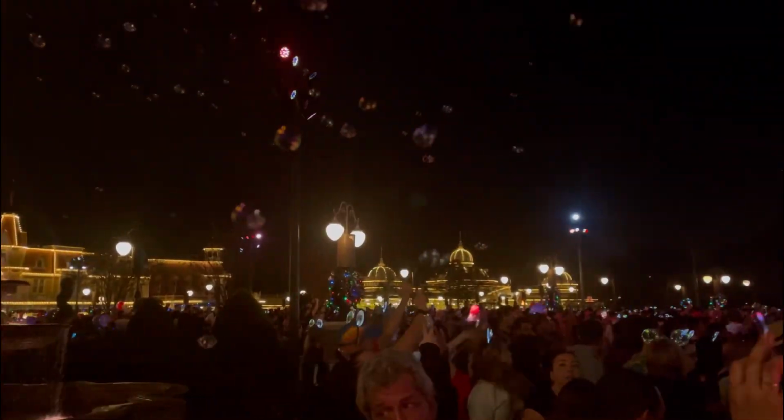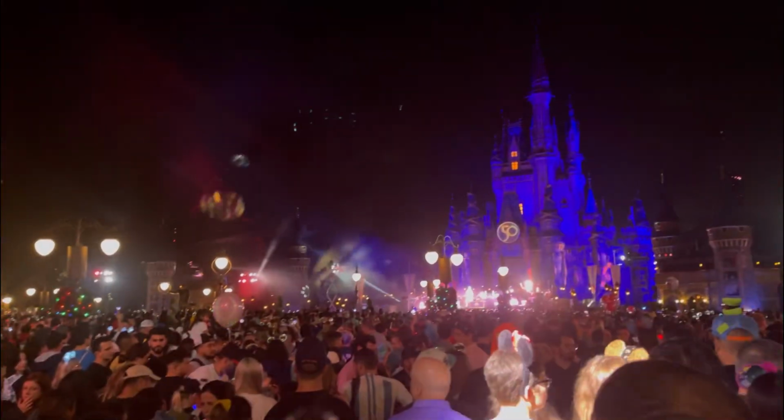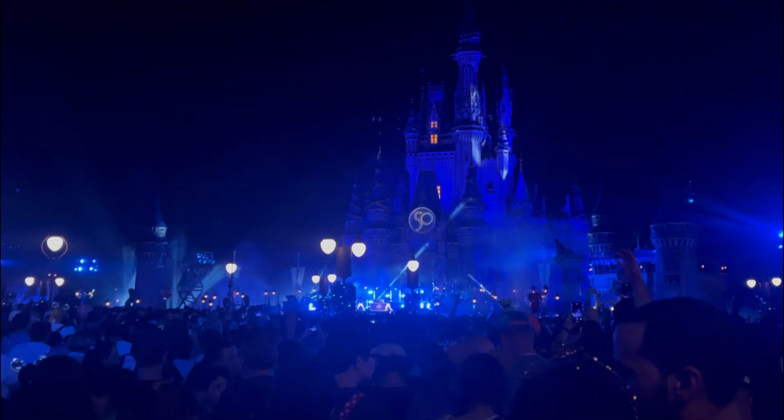All right, guys. So we made it out here in front of the castle, actually. We'll get some of the action. May get copyrighted for it, but this is awesome.